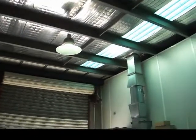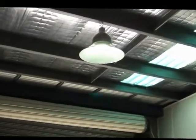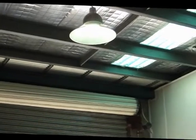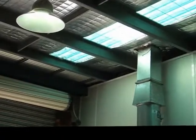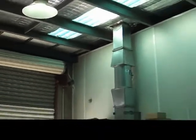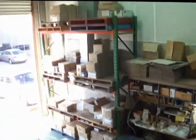light. The quality of the light, the quality of the reflector, and the quality of the spread of the light that you get out of this fitting is extraordinary. It's a high bay. This is used in a high bay application and will give you better light than a 400 watt mercury vapor.